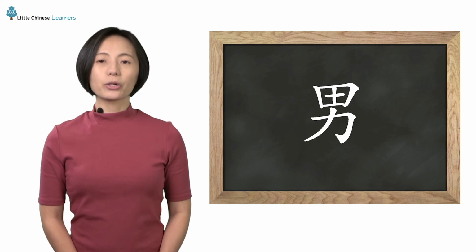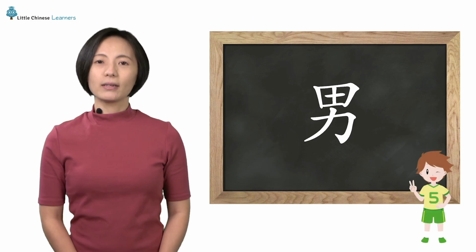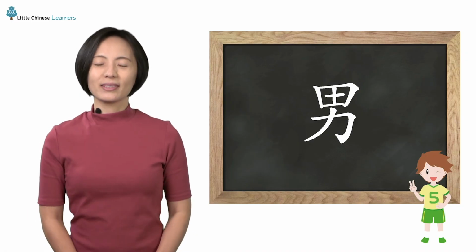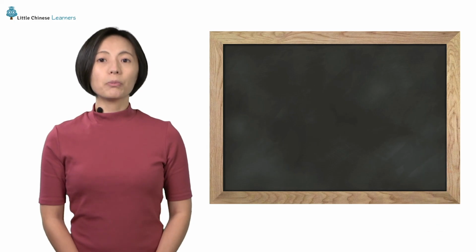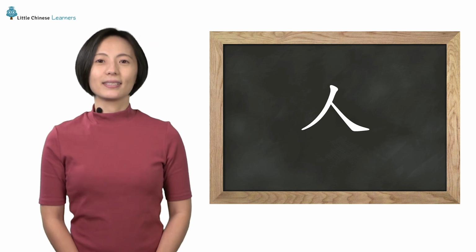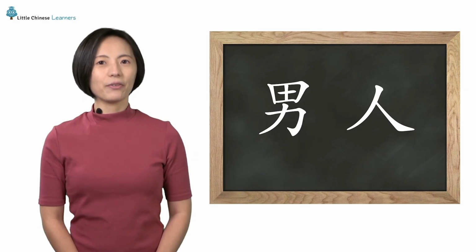Next, let's learn the word for males. 男, male. 男. You try it. Perfect. 男. Do you remember how we say person in Chinese? Yep, 人. What happens when we combine these two characters? 男人. We have a man.